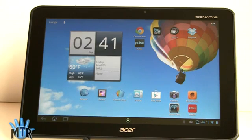It's pretty impressive. Stability so far has been pretty good. Ice Cream Sandwich is not out on many devices yet, so we know they're still probably ironing out some of those kinks, but so far it's been pretty stable. The only thing we found a little bit buggy was Shadowgun THD, which is the Tegra 3 optimized version of the game, go figure.